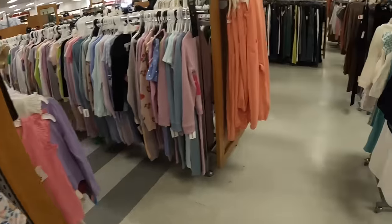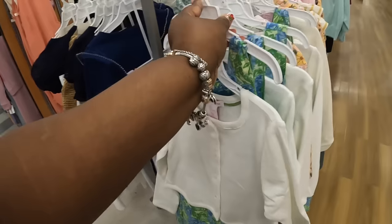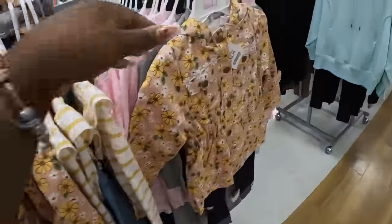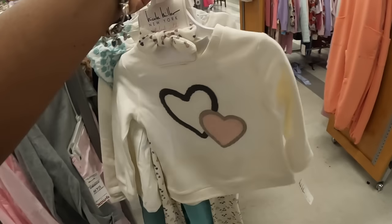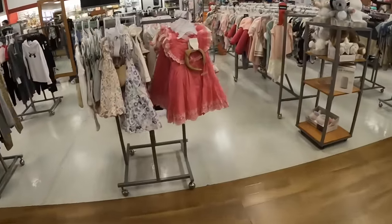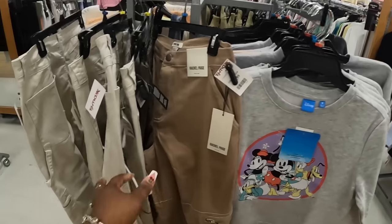$20. This is 20. This is 17. A Joey with the headband. Another Joey. I think we saw all of these already. But that is 15. All of these right here are 10.